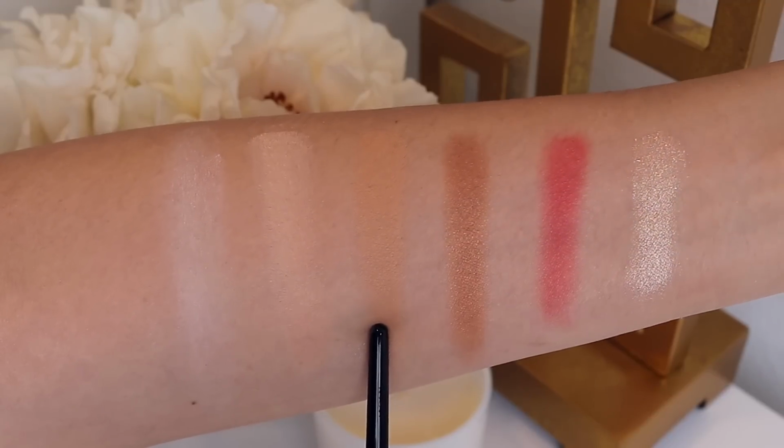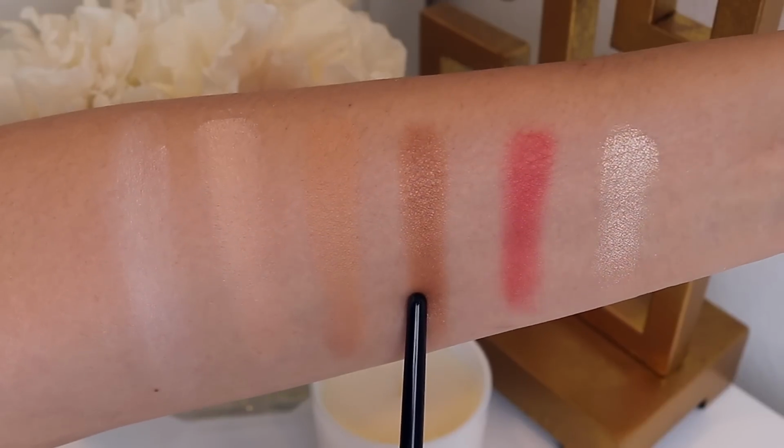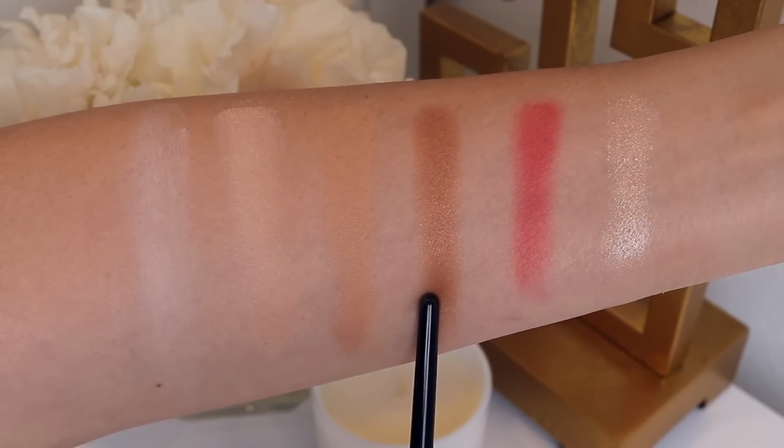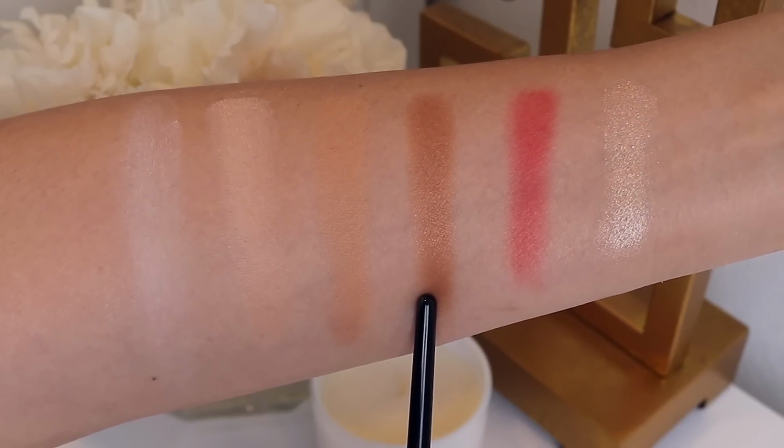It's more of a satiny finish on my skin. It's really pretty. Now for bronzer, I did go this time with Sisley. The reason I chose this one is because I'm wearing it now, but you can see how warm it is, and that can be difficult sometimes to find. I find a lot of red toned bronzers, I find a lot of cool toned bronzers, but finding something warm without going to orange is difficult.